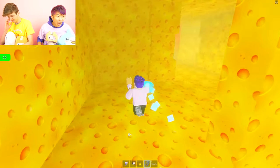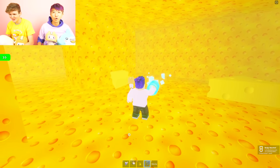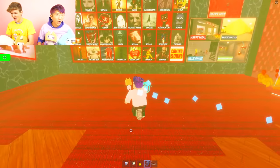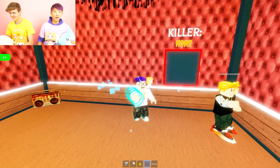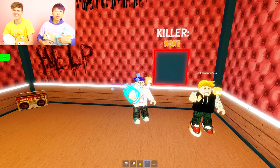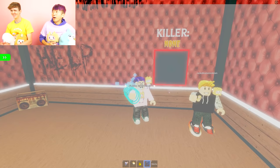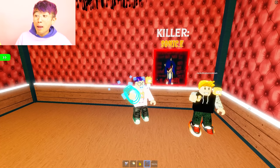Are you sure? I just realized these cheese hallways kind of look like the back rooms. Yes, you're right. Cheesy, cheesy back rooms. Dude, I do not want to get stuck in the back rooms. Dude, I'm so scared right now. They're gonna get the cheese from the little mouse and put it in a Happy Meal and make me eat it in the back rooms. Why are you laughing like he's happy happy?